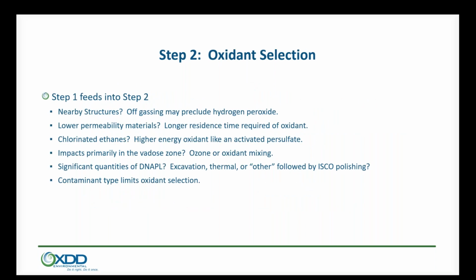Oxidant selection. So again, step one feeds into step two here. Are there nearby structures, or is this an active facility? Is it inhabited? Are there people working in it? Off-gassing, if that's an issue. Hydrogen peroxide: generally, for every gallon of hydrogen peroxide you inject, you can generate about 10 gallons of off-gas. So is that going to be a problem for your site?